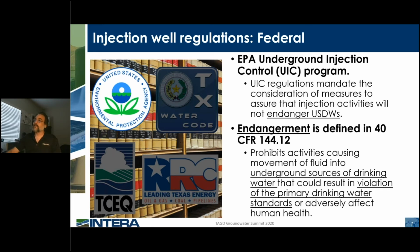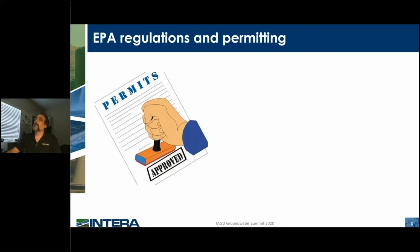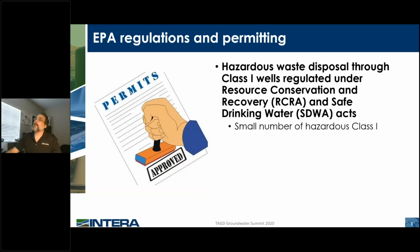So basically the idea is that these wells have to be designed so that you're not getting contaminants getting into underground sources of drinking water. For the EPA permitting process, any wells that inject wastes that are considered hazardous in Class 1 wells are regulated under this RCRA Act and the Safe Drinking Water Act.